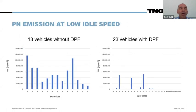This is an example of two groups of vehicles. At the left figure, you see particulate number emissions of 13 vehicles without diesel particulate filter. At low idle speed, the emission is between 1 and nearly 12 million particles per cubic centimeter. 1 to 12 million. At the right side, we tested 23 vehicles with diesel particulate filters. These were very old vehicles at the end of their lifetime. And from these 23 vehicles, most of them have a very low particulate number concentration, but 3 vehicles had a defective diesel particulate filter, and their emissions are around 4 to 5 million particles per cubic centimeter.